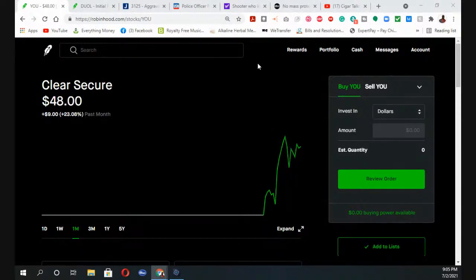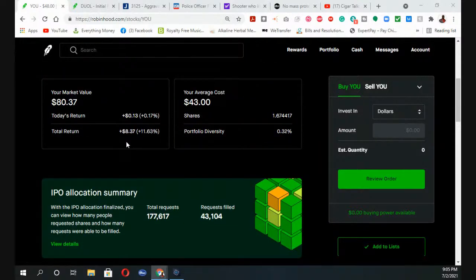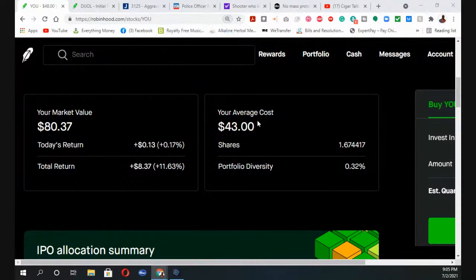So if you are investing in the stock right now, you have already made $9 per share, and this is Clear. This is the things at the airport and other places like healthcare facilities, et cetera. So let's look at positions I have. Like I told you before, I did a limit order of 2, but I only currently have 1.6 of this particular share.